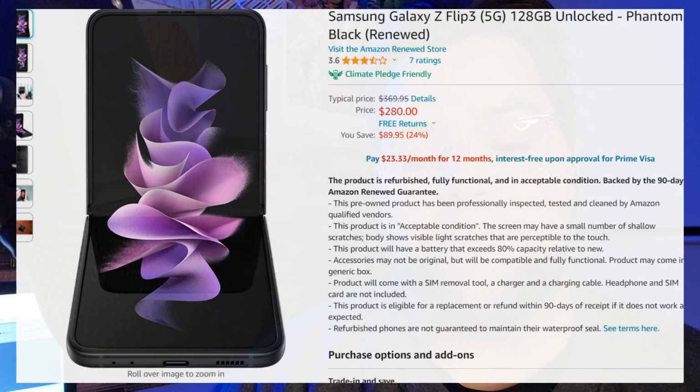So getting into the first device, and this is kind of a wild card already, but if you guys haven't experienced one of those ergonomic devices, one of those flips or folds or any of those types of devices, the first one is going to be the Galaxy Z Flip 3, and that is going to be $280, which is the cheapest one that I found on there.